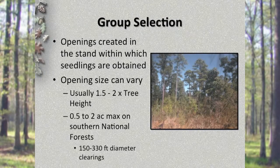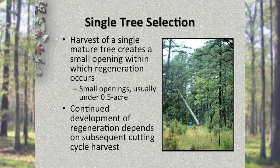With group selection, the openings created in the stand are used for obtaining seedlings for reproduction. And the openings can vary in size. They must be at least 1.5 to 2 times the tree height. Often they're between 1/2 to 2 acres maximum. So the clearings would be about 150 to 330 feet in diameter. Now, for single tree selection, you're harvesting 1 or maybe 2 trees at a time, creating much smaller openings, generally under 1/2 an acre.